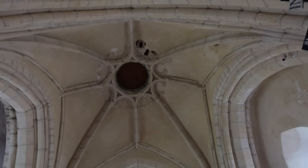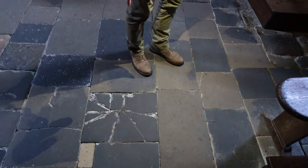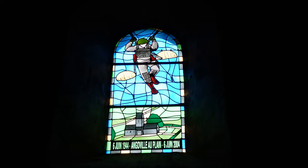The rooftop and cracked that stone, but did not detonate it. Oh, wow. I love the stained glass memorial. Now on to the next spot.